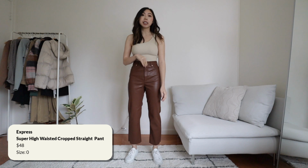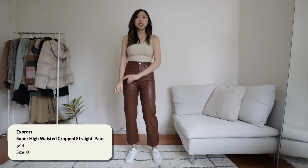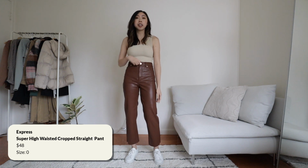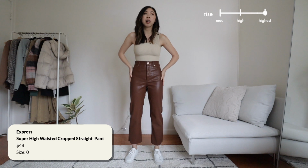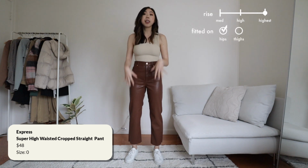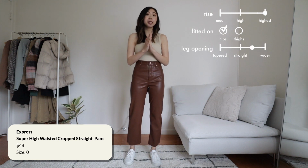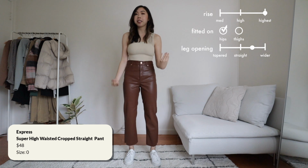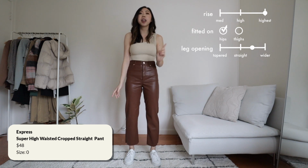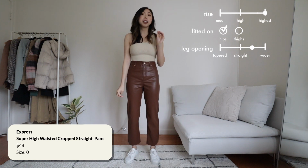I also have these in a size 0, and I definitely think that a double 0 would be better for me here. And these were also $48. So like the name suggests, these are definitely super high-waisted. They are fitted throughout the hips and looser throughout the thighs, and then they have a straight, slightly wider leg opening. I really wish that these pants came in black because I think that they would be the perfect dupe for the Aritzia Melina pants, which you will see later on, especially the Melina cropped pants.